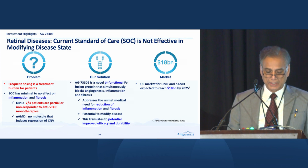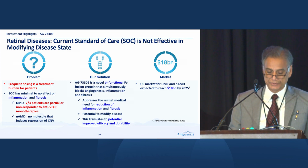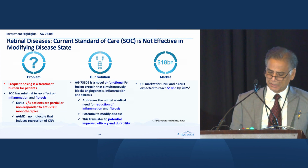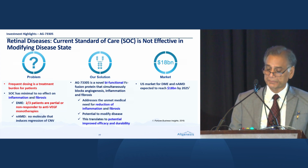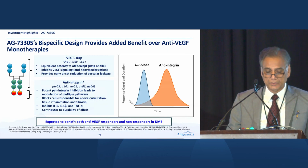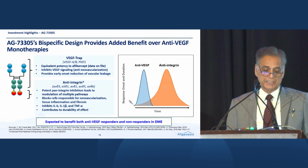For retinal diseases, the current standard of care is just not effective enough in modifying the disease state. Two out of three patients are partial non-responders to anti-VEGF monotherapies, and there's no molecule that causes regression of CNV. AG-73305 is a bifunctional Fc fusion protein, which I'll describe additionally. The market for DME and neovascular AMD is expected to reach about $18 billion in 2025.